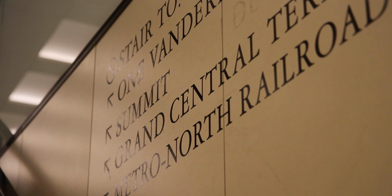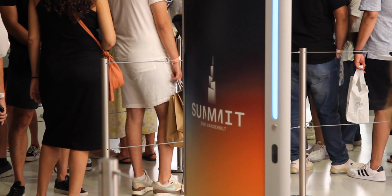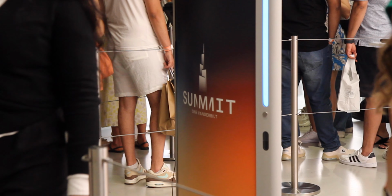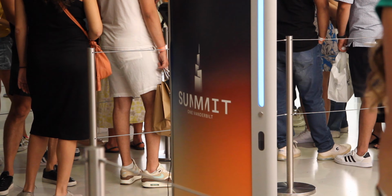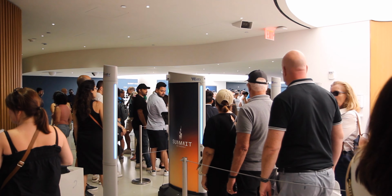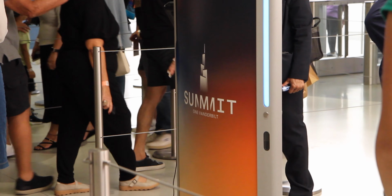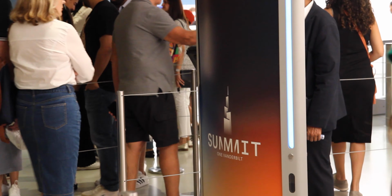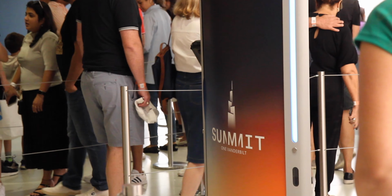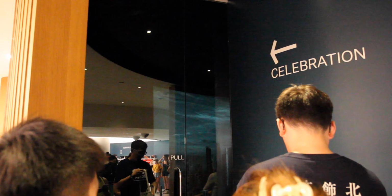From Grand Central Station, we head up to the Summit, which is clearly marked so you can't get lost. The line is pretty long, but it moves quickly. They search your bags, and security is pretty nice and fast, so we had no problem with that. Before we head up the elevator though, there was a pretty cheesy video about how and why they built a tower. Not really my cup of tea, but it was fine.